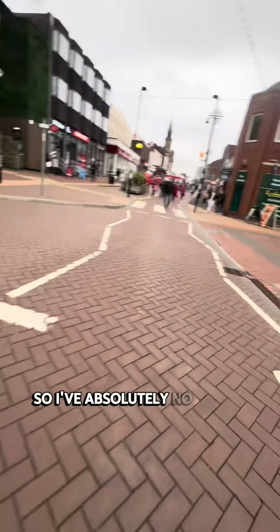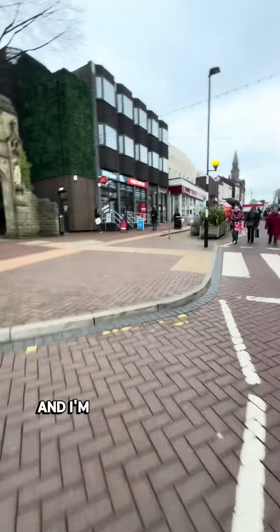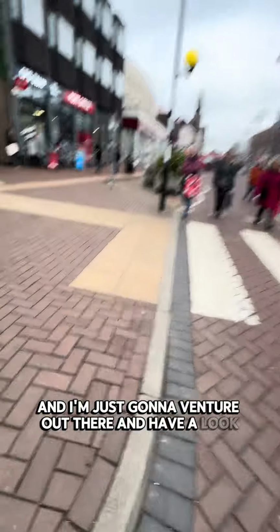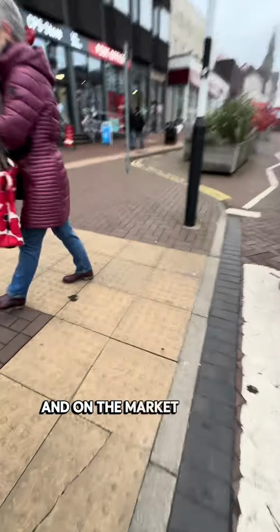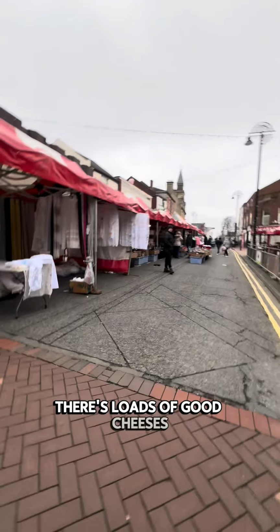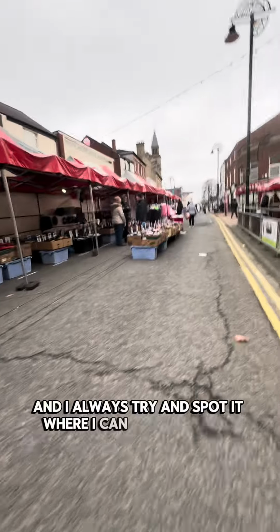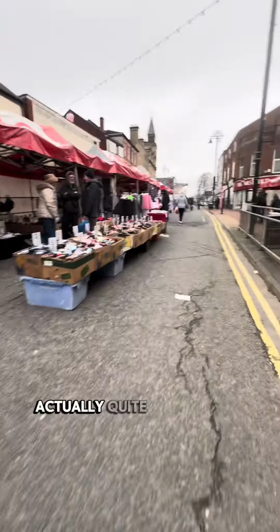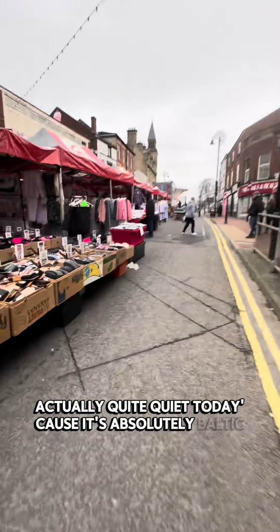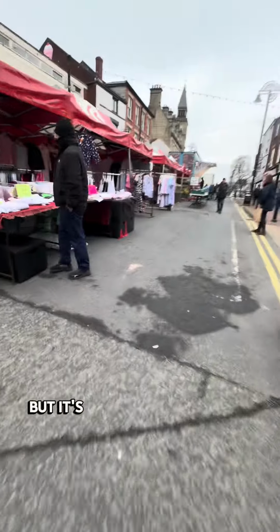So I've absolutely no idea in my head what I'm going to turn up and buy. I'm just going to venture out there and have a look. On the market, there's loads of different stalls. You name it. There's loads of good cheeses, fruit and veg. And I always try and support it where I can. And, of course, try and use cash. It's actually quite quiet today because it's absolutely Baltic, like freezing cold. I don't know how cold it is, but it's that wind.